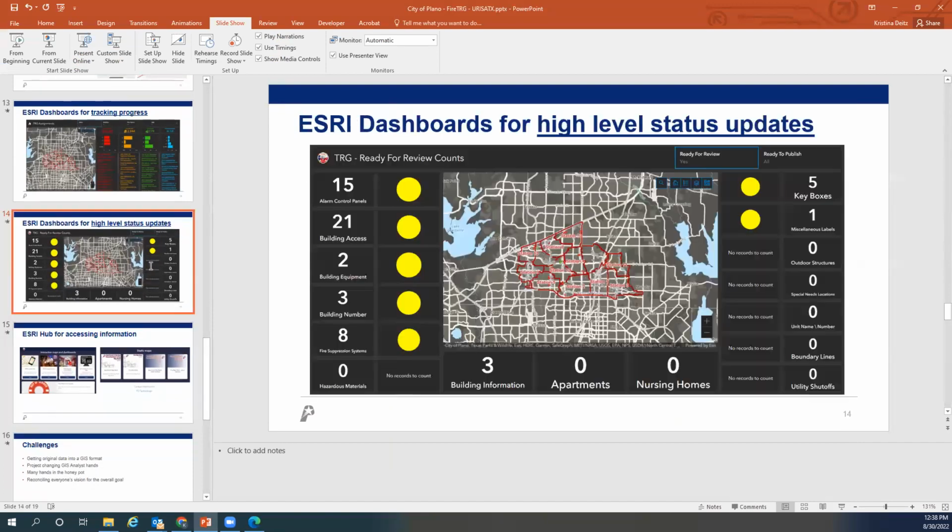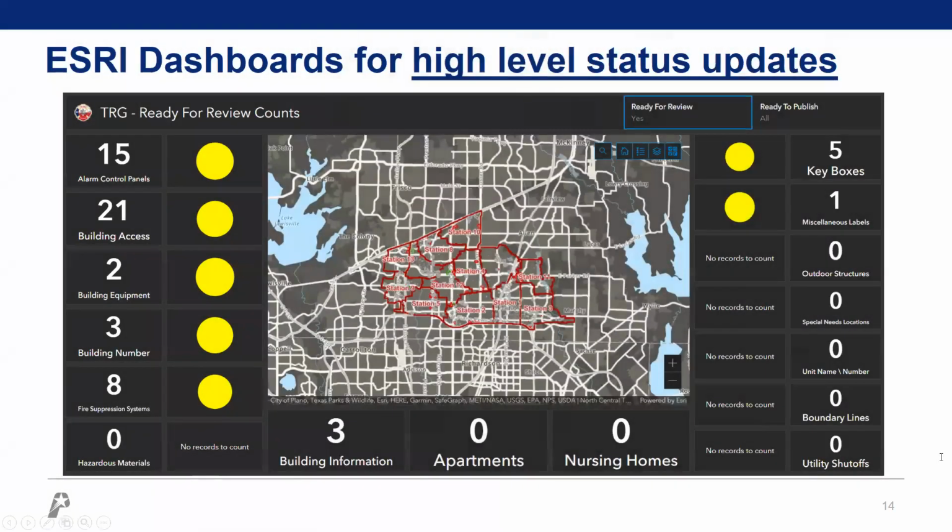This is our other dashboard. This is the high level status updates. They can say what's ready for review and what's ready to publish across the city. Again, our live demo just won't work right now because we're still testing. So this is what it looked like previously when we did have data ready.